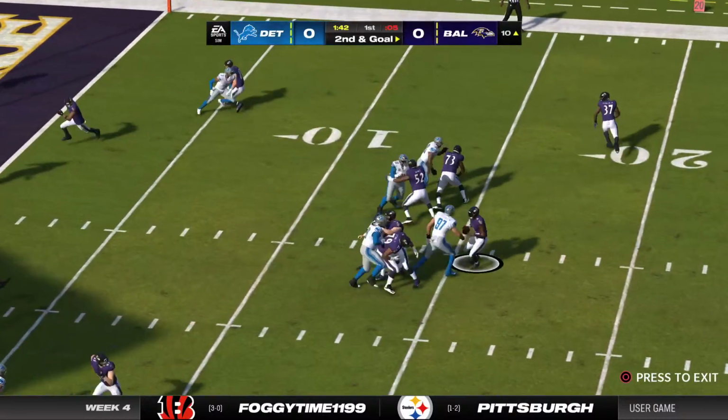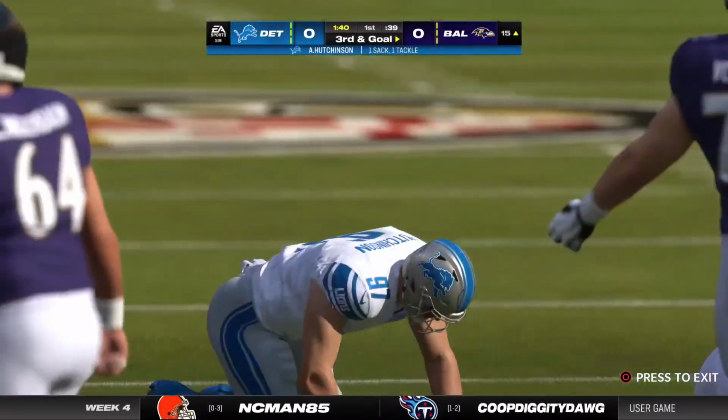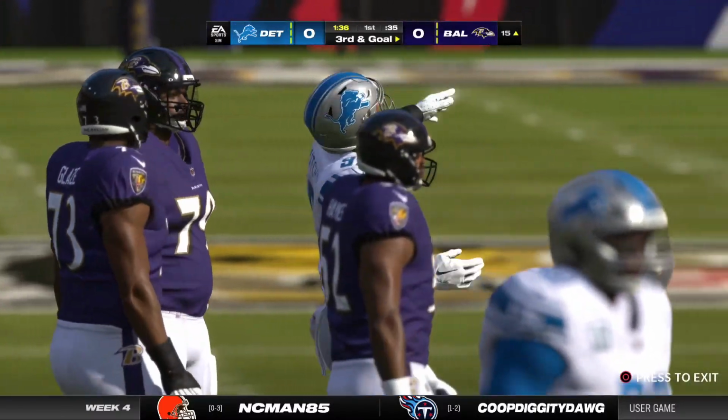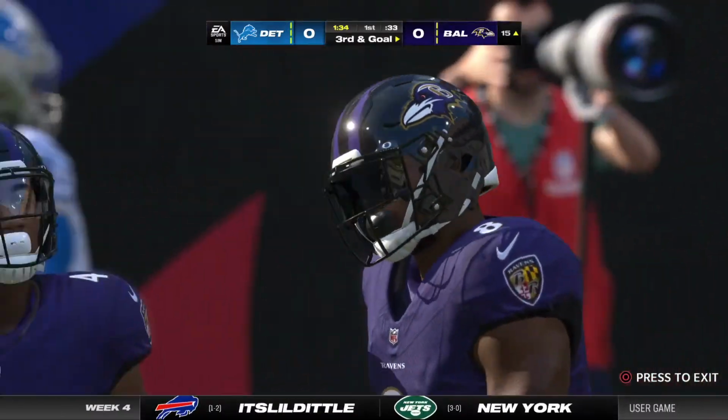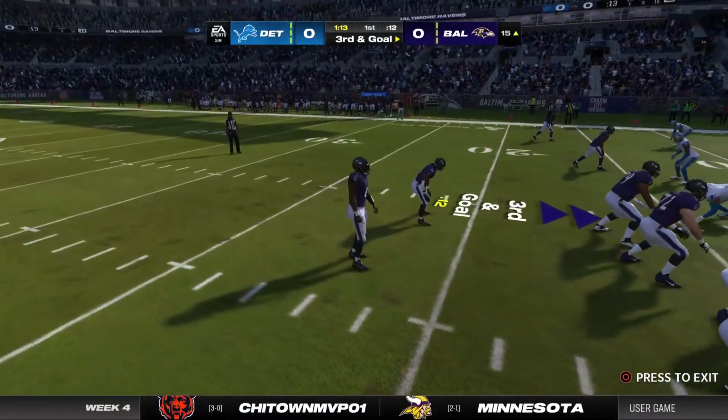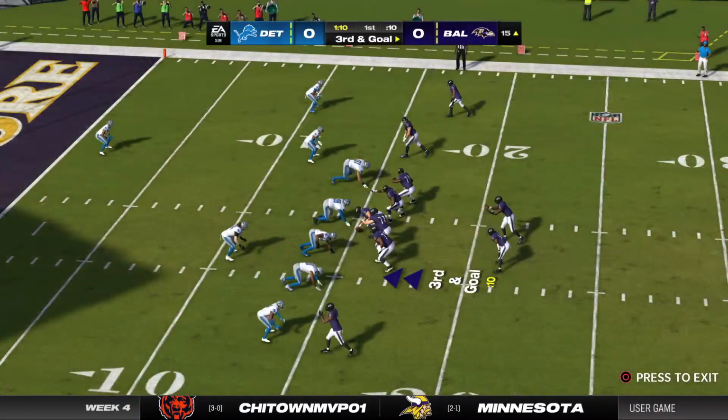Throwing is Jackson. And he's going to be dropped back at the 15-yard line. Aiden Hutchinson in there to get him. It's a loss of 5. They need to reverse the trend. The last 2 plays have gone backwards. Now it's 3rd and goal.